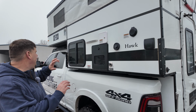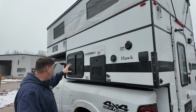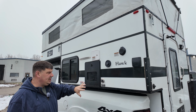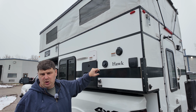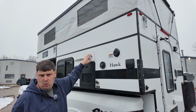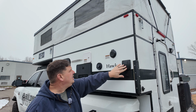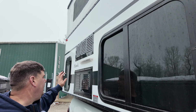Okay, so on this side, you can see this is the driver's side. This is the window per the floor plan, which is the front dinette, and then we have the AquaGo from Truma. So this has all Truma products. This also has the Truma Vario heater on the inside. It's got water tank fill, and I think this one's got 20 gallons of capacity. And then right here we have the outside shower.